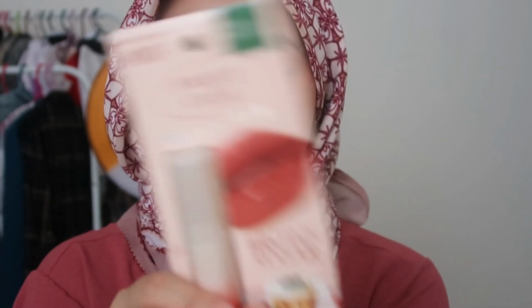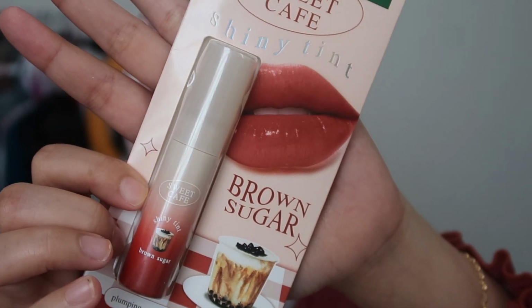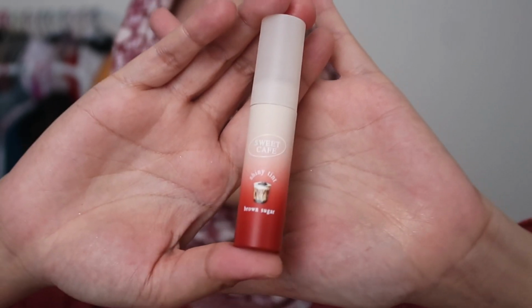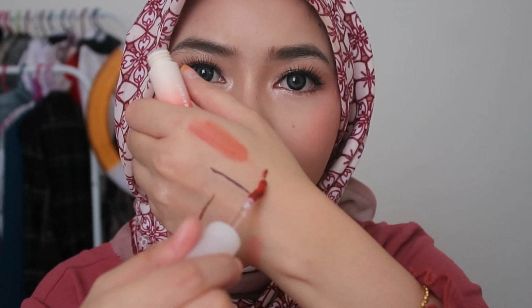And last is this. This is the Baby Bright Sweet Cafe Shiny Tint in number 9 Brown Sugar. I bought this because it's viral, a lot of people love this, and I was like, okay, I'm going to give it a try and buy them. Actually, I bought 2, tapi dalam video ni I will just use this one. This is in shade number 9. I really love the packaging. One of the reasons why I am sold was the packaging. Pretty interesting. This is how the one looks like. Interesting. So I'm going to swatch them here.